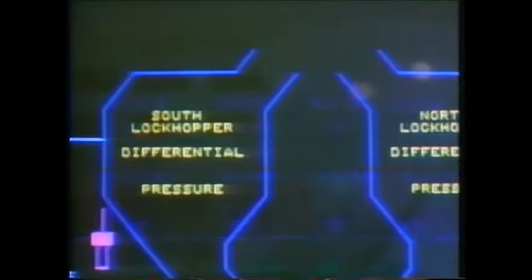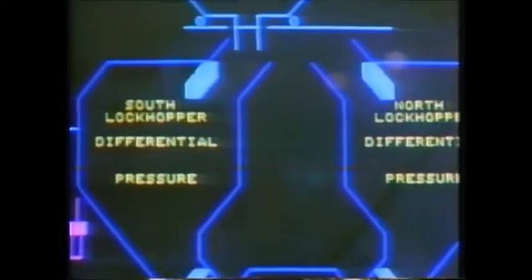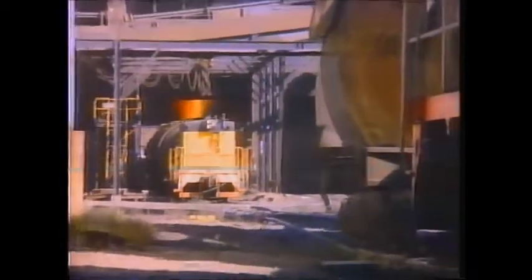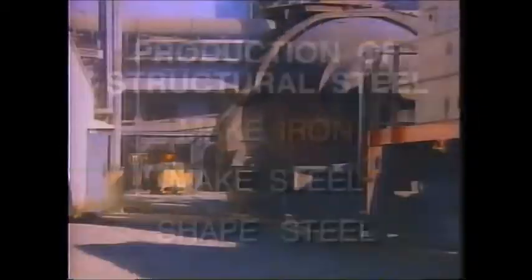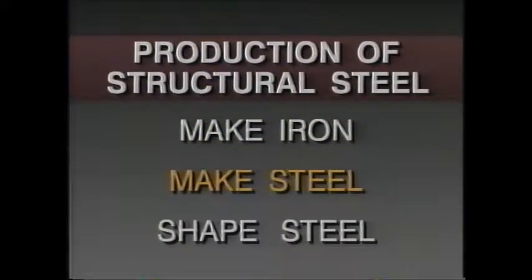Product evaluation is a continuous process as quality control personnel monitor every phase of iron and steel production. From the furnace, the molten iron flows into cars with brick-lined interiors. Like giant thermos bottles, they will keep the metal hot while it's being transported to the next location. Now we're ready to convert the iron to steel.